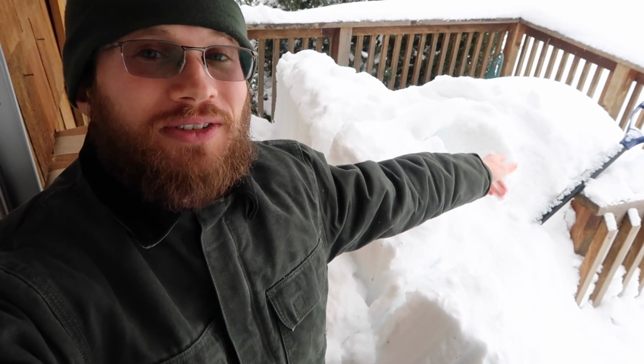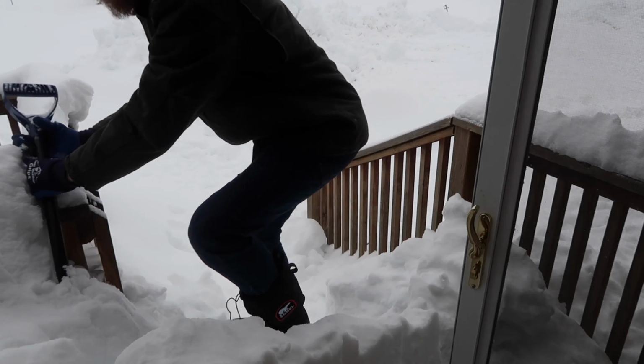Challenge, my snow shovel is partially buried under these huge chunks of frozen snow right now, so I'm gonna see if I can pry that out and get to work on this.